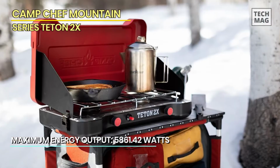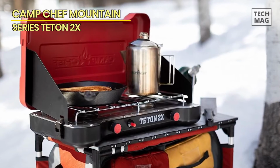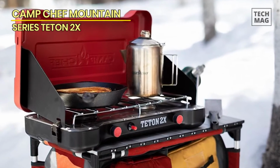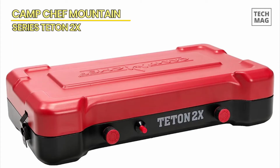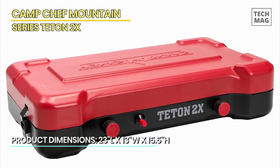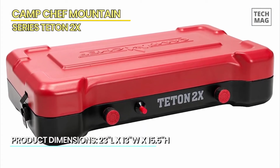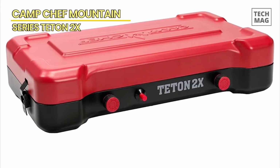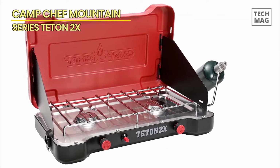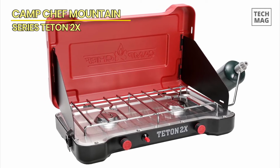The burner features matchless ignition, ensuring hassle-free operation even in windy conditions. The adjustable heat control knobs allow precise temperature management for versatile cooking options. The Teton 2X Two-Burner Cooking System CSA provides ample cooking space with its 243 square inch cooking surface. It accommodates various cookware sizes from small pots to large pans, making it perfect for simmering, boiling, frying, and grilling.